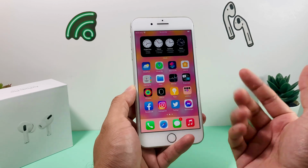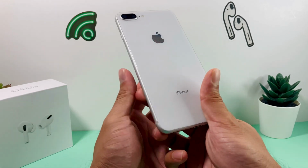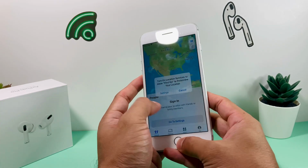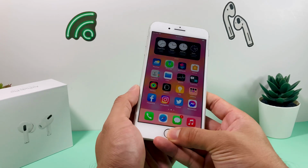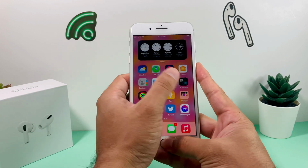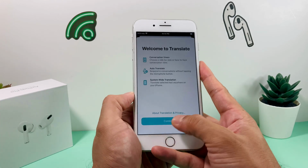So iOS 16 on the iPhone 8 Plus, our experience has been good so far. Like I said, I haven't personally experienced any issues that would make me say don't download it, but I do want to caution you about it being the initial download. And because it is a 5-year-old device, it's going to be up to you.